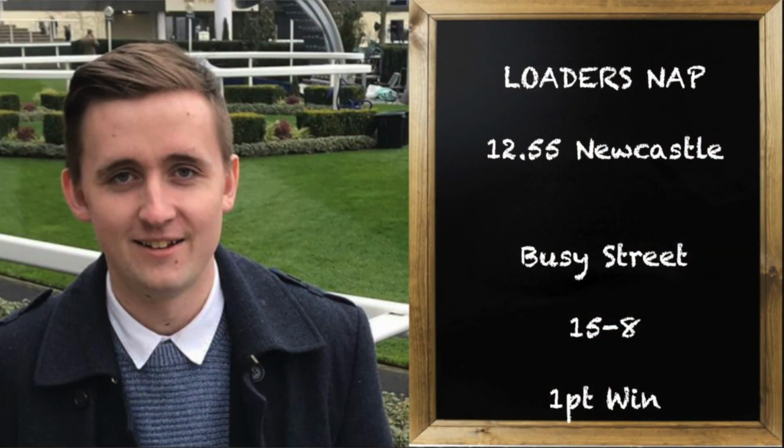Rebecca Menzies is definitely a trainer to keep on side when it comes to these jumpers bumpers cards. I've seen some of her horses run really well in these kinds of races, and they've won at some big prices as well. So they're definitely a yard to keep on side. And this horse, Busy Street, absolutely hacked up last time when he was seen in one of these races. He won by 7 lengths, but he could have won by as many as he liked.